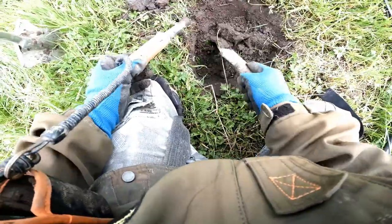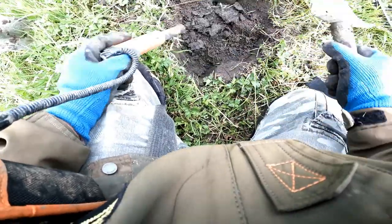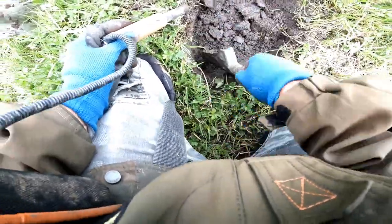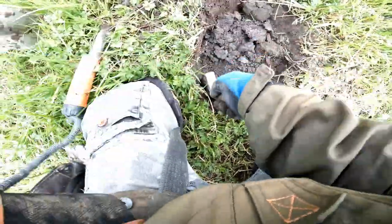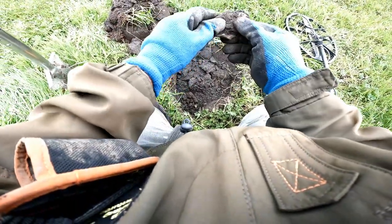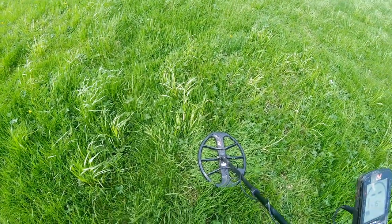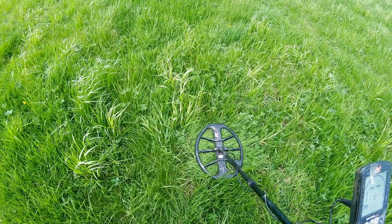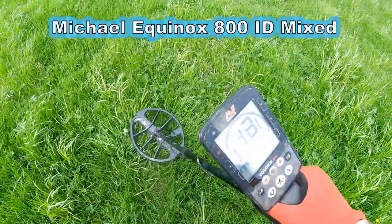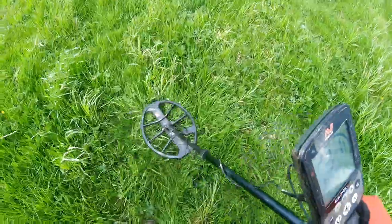Oh man. Piece of tin. Well, I guess after a while, you're still learning your machine, right? And I don't know, because John's on the other side of the field, so I can't ask him about this, but here we are. This signal's all over the place. High-pitched, 35. No, then it goes to 5, you see, I'm worried now.